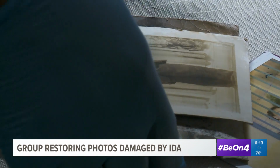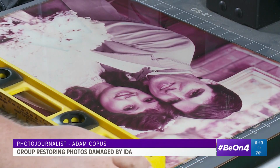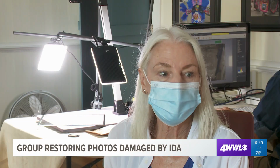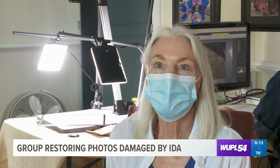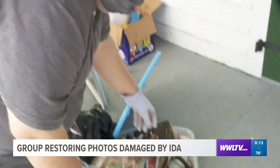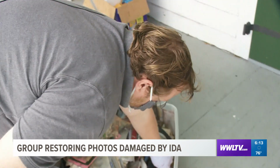Doug, would you mind grabbing that cube level? 16 by 20. Well, let's use the smaller easel. Anytime there's writing on the back, what I call granny notes, shoot that as well. Today, we are trying to save people's pictures. We're having people bring in their damaged photographs. You could spend a few hours just looking at all these memories.